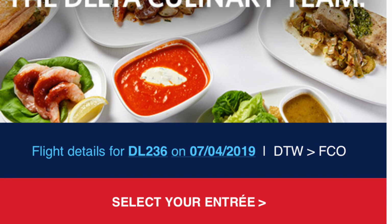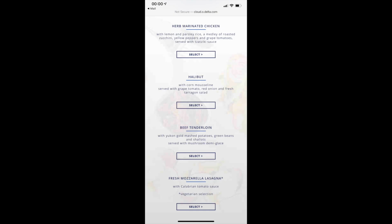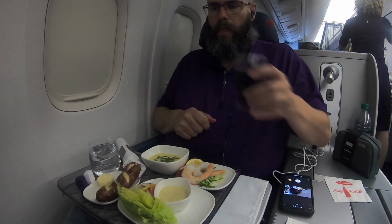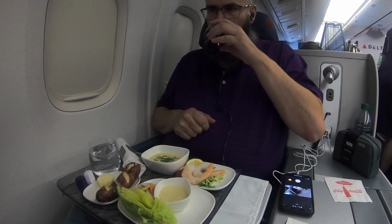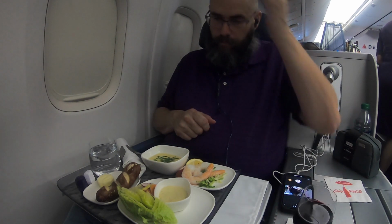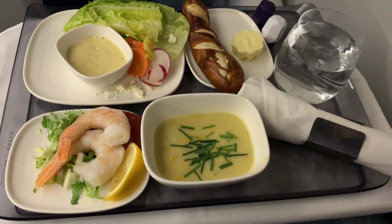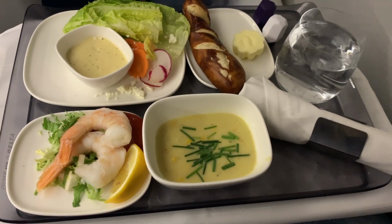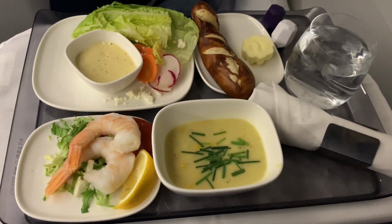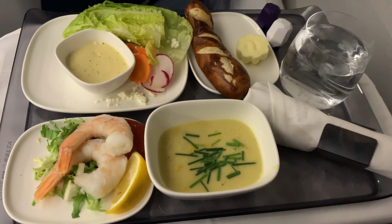About 2 days before the flight, I actually received an email from Delta asking me to select my entree, which I thought was really cool. There were 4 choices available, and I'll show you what my choice was a little bit later on. Before the actual main course came, they brought by some appetizers, which included a salad, a couple pieces of shrimp, a little corn chowder, and your choice of bread, which I chose a very nice pretzel roll. It was very good. And that corn chowder was awesome.